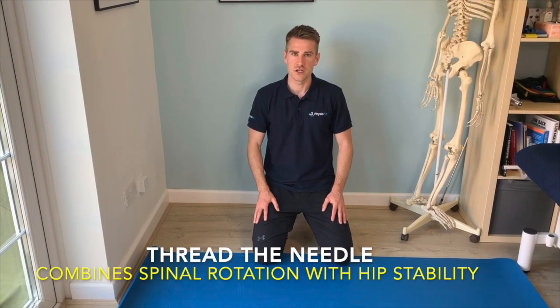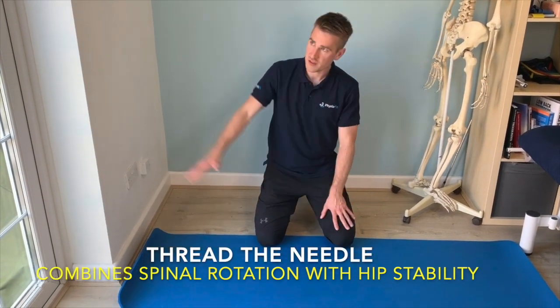So the next exercise we're going to talk about is how to mobilise the thoracic spine a little bit further, so more specific exercises. There's quite a few exercises I could have chosen to demonstrate here, but I'm just going to pick a couple which I think are most goal specific and also a little bit more interesting than the other ones. So the first one is called thread the needle, and you can combine this with taking the arm up towards the sun.